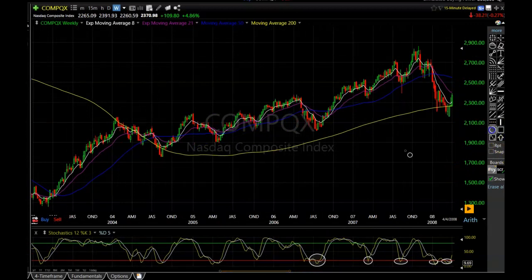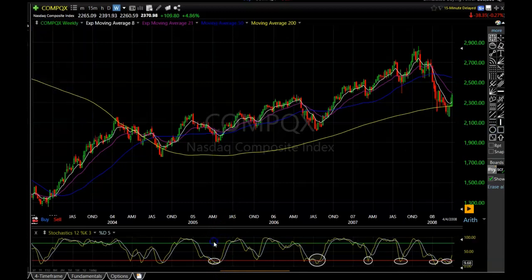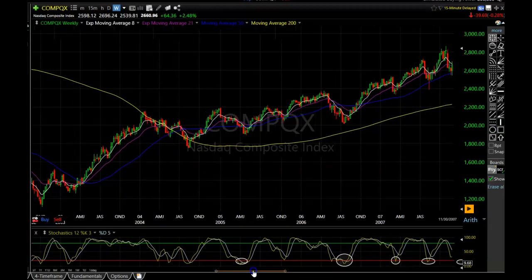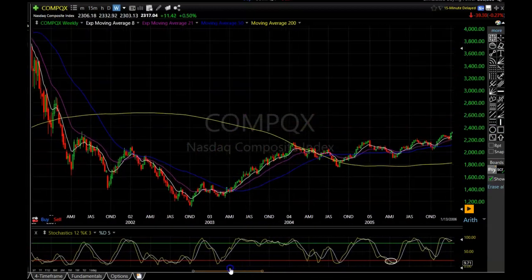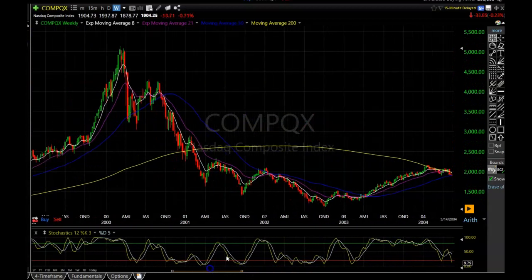But here's another area. After I do this one right here, I'm going to go to the bear market of 2000 just to show you some more crosses. So I'm going to wind it all the way back here, skip some of those other bottoms because you guys are getting the point on that. So here is the internet bubble right here. Right about here is when I first got into the market.